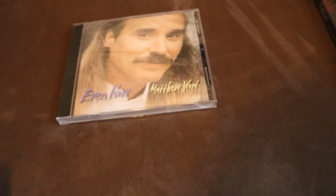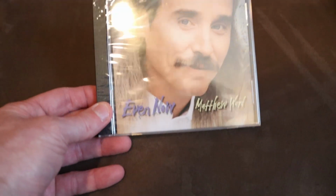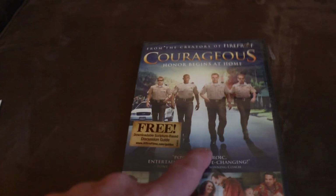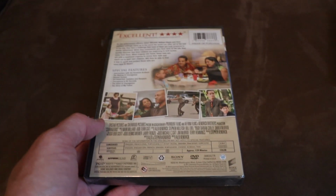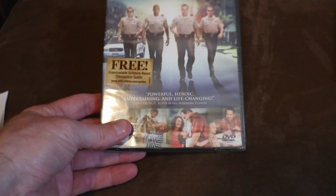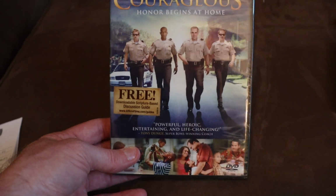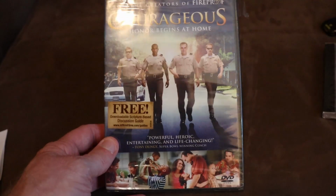Then I sold this Even Now by Matthew Ward, brand new CD. I have 50 cents into this one, got it at an estate sale, and it sold for $16.99 free shipping. And the last thing is this Courageous. It sold for $6.99 free shipping, and I really don't know how much I have into this because it was part of a huge bulk buy on that toy lot. It's almost a throw-in, so I'm just happy to get it gone.